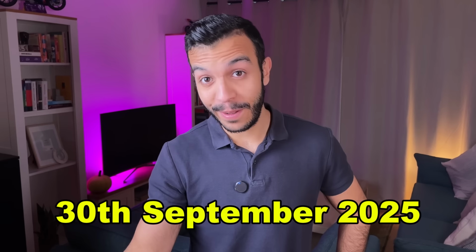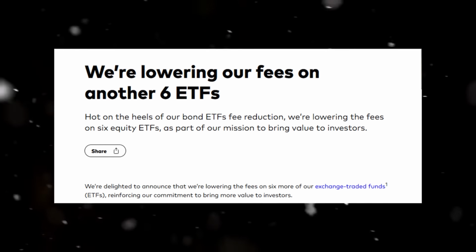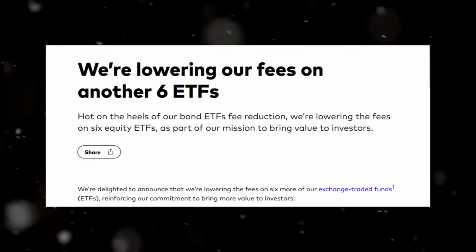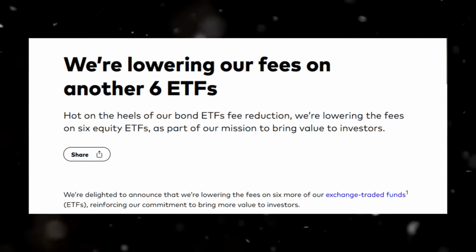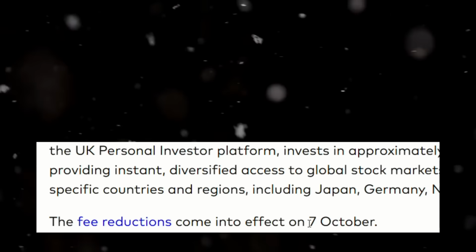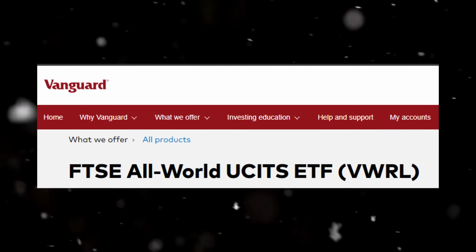Alright, let's jump in. So, at the end of September 2025, Vanguard revealed some great news for UK investors. They've announced that they're lowering the ongoing charges, aka fees, for 6 of their major ETFs available to UK investors. These changes officially took place on the 7th of October 2025, and they include some of the most popular funds in the country. Funds like the Vanguard FTSE All-World ETF, which a lot of investors use as a one-fund global portfolio.